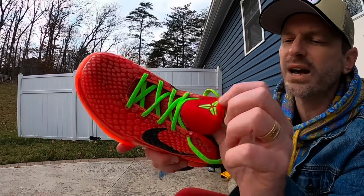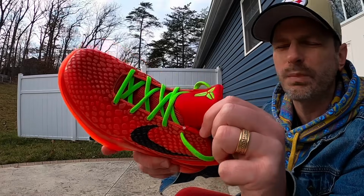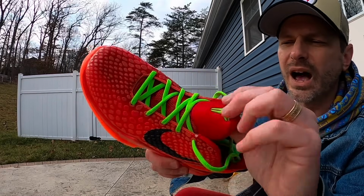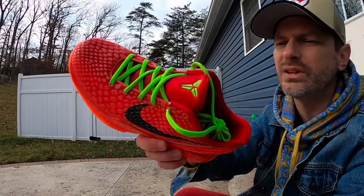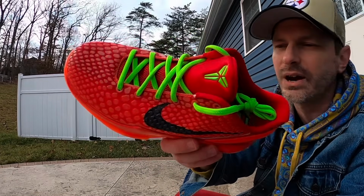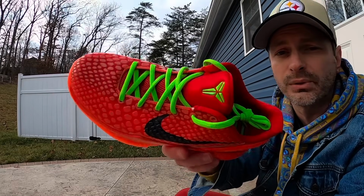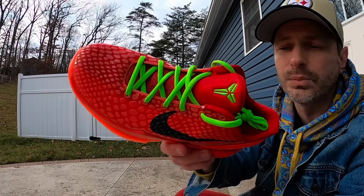These came with contrasting laces. I don't think any pair came with spare sets of laces in this release. I think the only laces you got with these shoes are these neon green ones, but I really like that contrast. I think it looks great, so I wouldn't swap it. I did see people that put black laces in theirs, and that looked pretty good too.